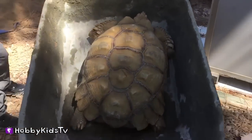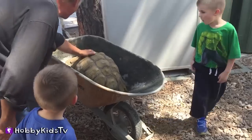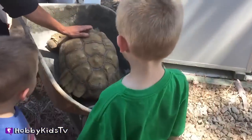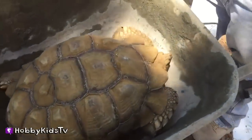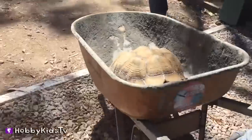Gosh. Oh my goodness. It's huge. Well, is it a turtle? That's a tortoise. Is that a tortoise? Here, we'll put it over here. We'll bring it inside.